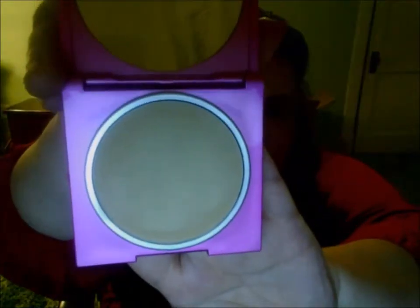So there it is there. This comes with one of those nice, I think she says these are like a Japanese kind of sponge. These are great sponges. I love them. You can get them off of her site, but I wish there was a store I can actually go into and get a bag of these or something, because these are really great sponges. But it is a cream foundation.